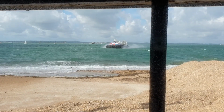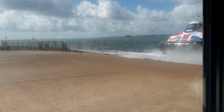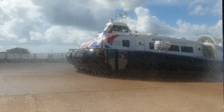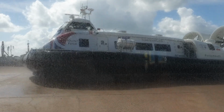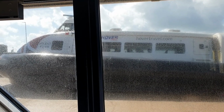Isle of Wight. Our main objective is to ride the full length of the Isle of Wight steam railway, but I hope you'll agree that we get there and travel around on the island in a pretty cool way. We're going to start off with a ride on the hovercraft from Southsea near Portsmouth.